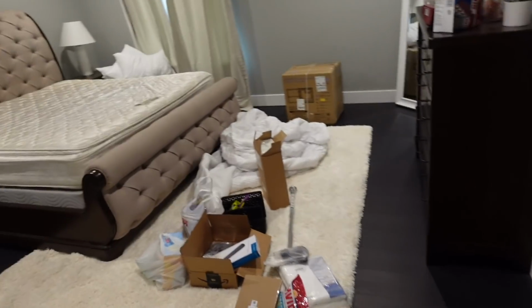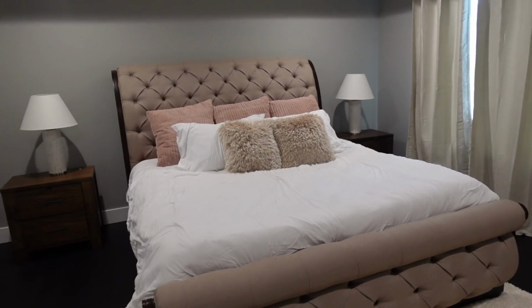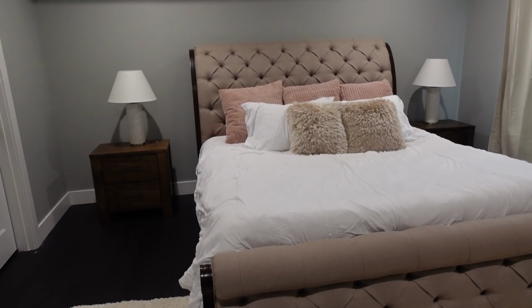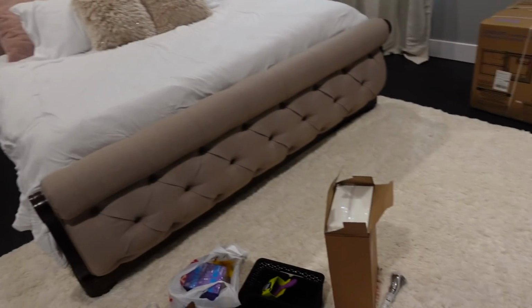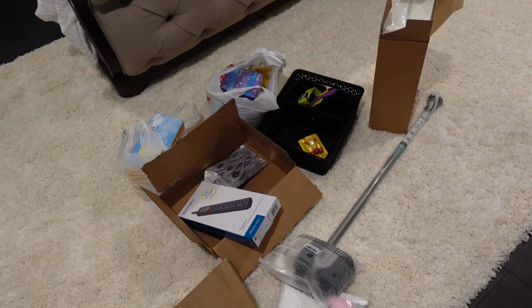So first I'm gonna make the bed. So here's the before and after. Bed is made. The comforter's a little wrinkly, but it's fine. I think it has texture on it, so it kind of blends in. So now I'm gonna attempt to put this cart together and do the bathroom, so I'll show you guys when all this is organized and finished.